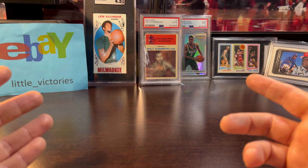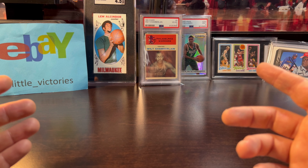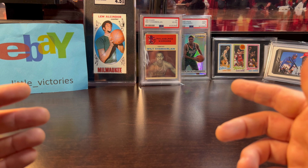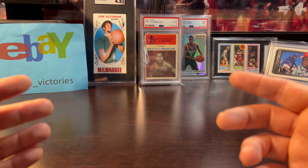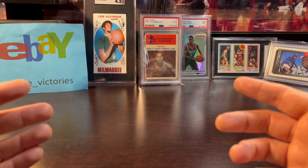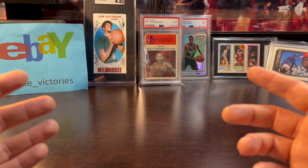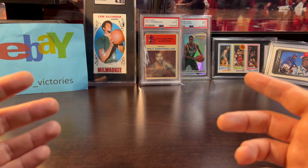From there, I moved on to dollar boxes at card shows, then to the nicer singles cases, and I've loved every second of it. I still do. But now I primarily buy my cards off eBay and ComC from the comfort of my own home. I got kids, so they're always my number one priority, so I'm trying to take care of them as much as I can.